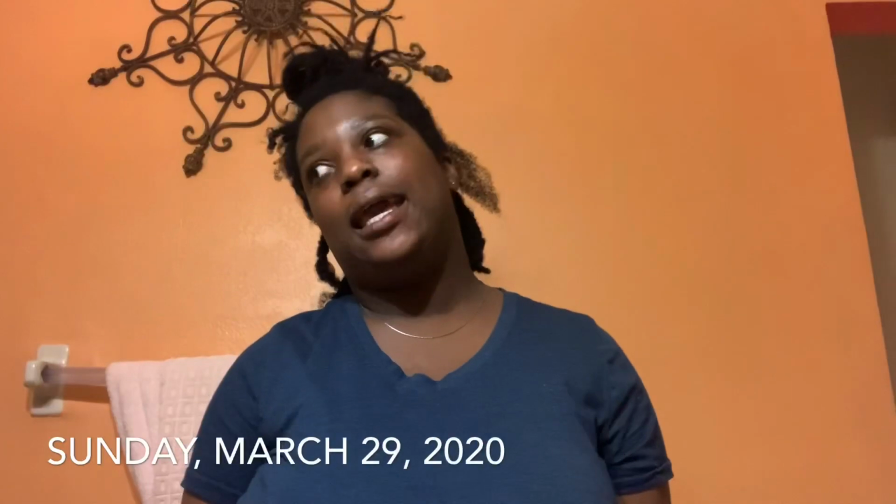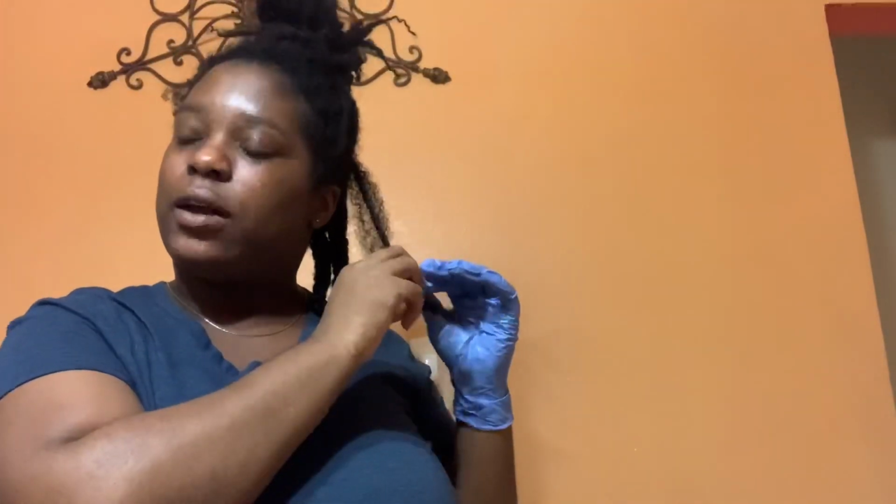Okay, so it is day 6 of me taking out my locks. My boyfriend helped me today, which is why I got done really quick this time. I'm gonna finish another row. And then I washed these bottom rows earlier today. But yeah, I forgot what I was saying. I finished another row today.